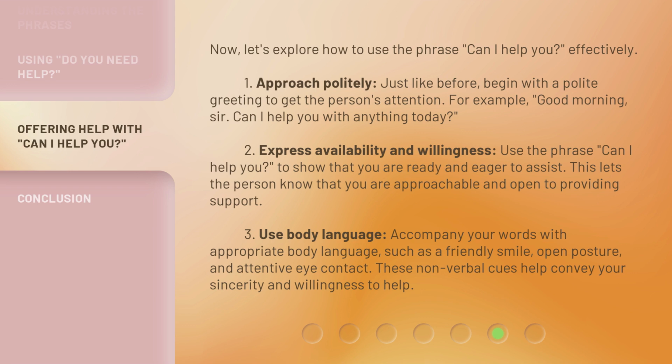3. Use body language. Accompany your words with appropriate body language, such as a friendly smile, open posture, and attentive eye contact. These non-verbal cues help convey your sincerity and willingness to help.